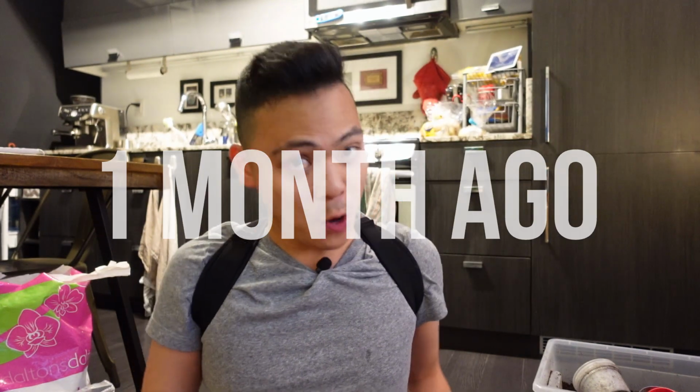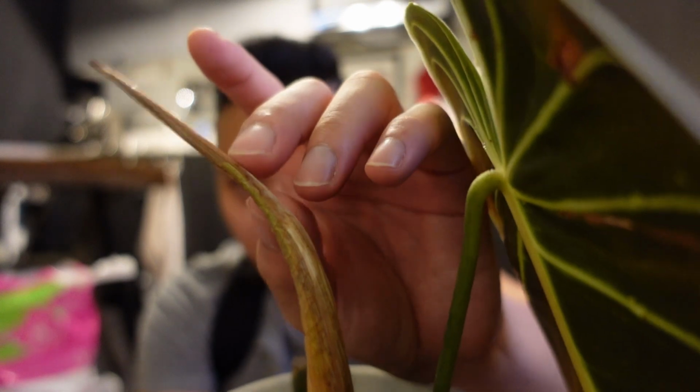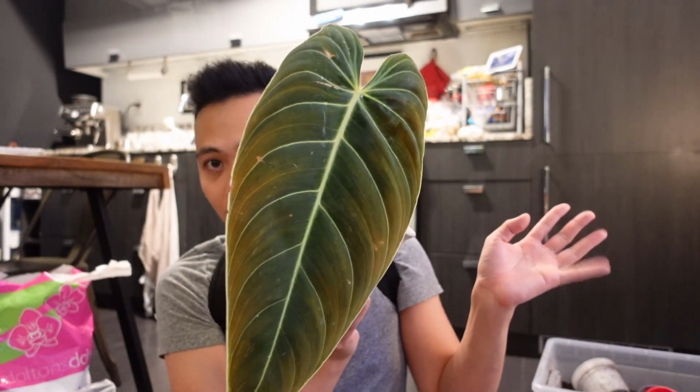About a month ago, things were going south once again. I put the 2 propagations in soil or potting mix, and I'll just include the clip here of what I found. Okay, so everyone, I'm really sad about this. So again, my giant Philodendron Melanochrysum, I kind of forgot about her, and now you could see this is all gone. Can you see that? It's all shriveled up, but the leaf looks good on that plant.